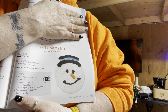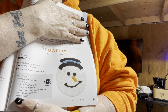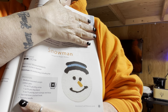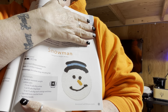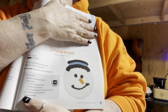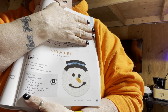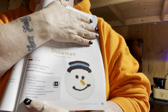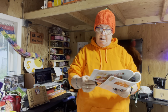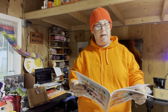Another easy one. Should only take maybe about an hour, or maybe an hour and a half, maybe 2 hours. There's some ends to sew in. I'm not sure how that hat is working. I might have to do that one a different way. And that mouth. Not sure how that one is going either. So, there we go. That is the snowman that we are doing. I'll pick it up. The picture of the snowman is on page 57, and the pattern starts on page 58.